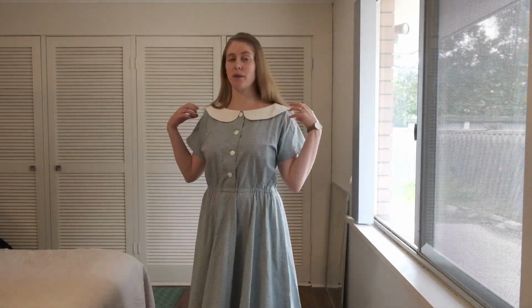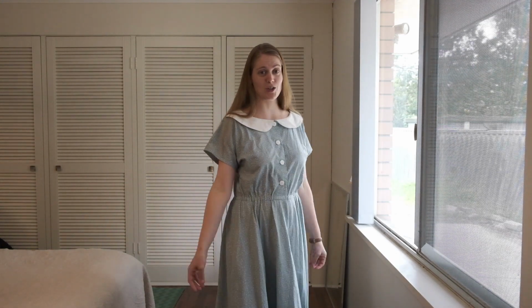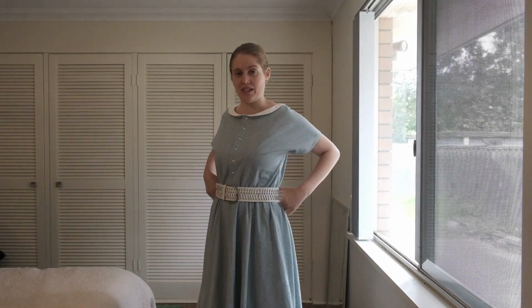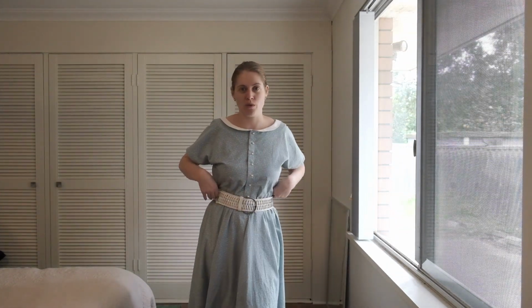So this is what the original pattern looks like with the collar and the buttons. And hopefully we will be transforming it to, well, I'm not sure I would call it fabulous, but it is definitely an improvement. I found this belt just this morning in an op shop for $3, which is genuine leather, so that's a win, which I thought went well with the dress.